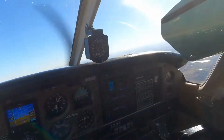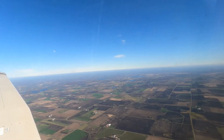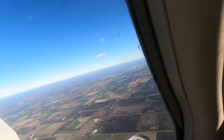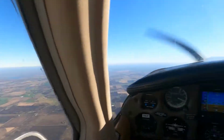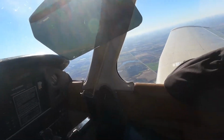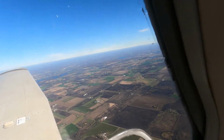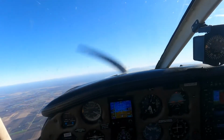Traffic, 11 o'clock, low, 1 mile. It's like 700 feet below us. I have him. Cool, it's cool that it tells us. Yeah. I think ForeFlight does that too, right? Yeah, it does. But since we have to be connected to ADS-B though, and it won't let us connect, but it shows us on the plane.